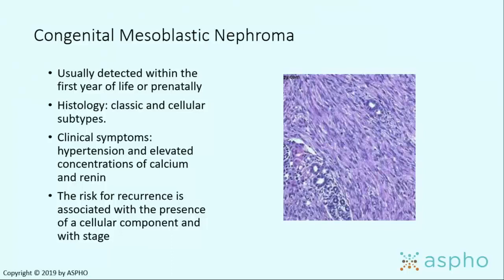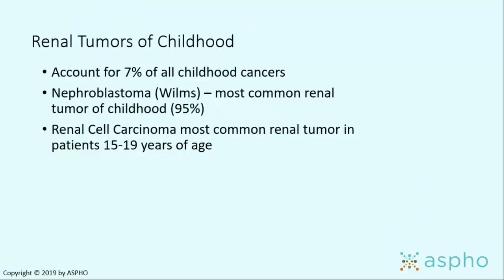Much more rare is something called congenital mesoblastic nephroma, again, generally detected in the first year of life or perinatally. Interestingly, the majority of these patients will present with hypertension, and some have elevated concentrations of calcium. The risk appears to be low for recurrence and generally have local recurrence, and extremely rarely can have metastatic disease with lung metastasis.